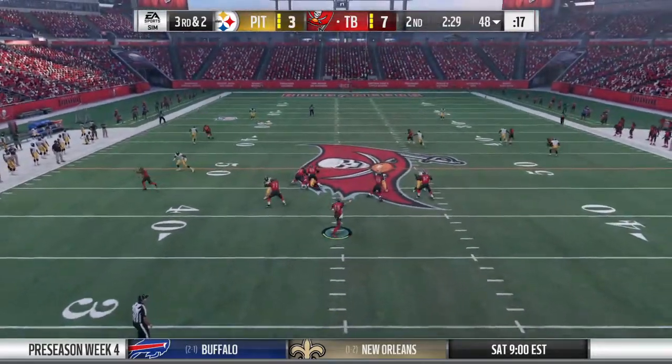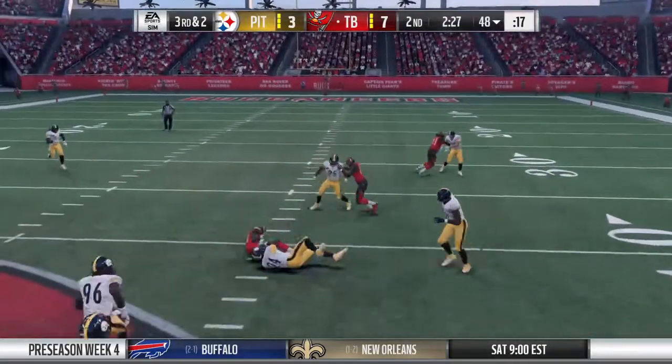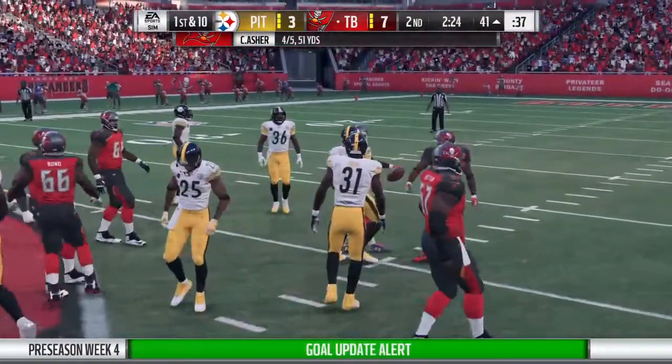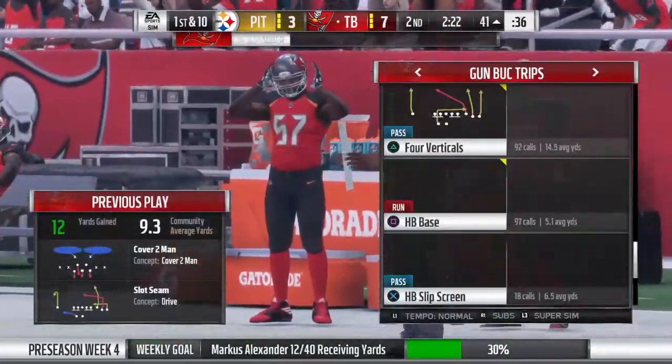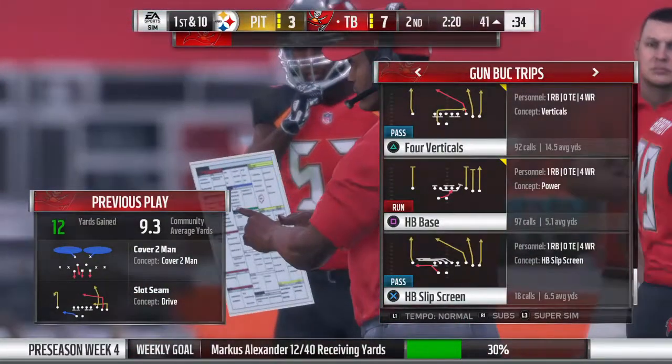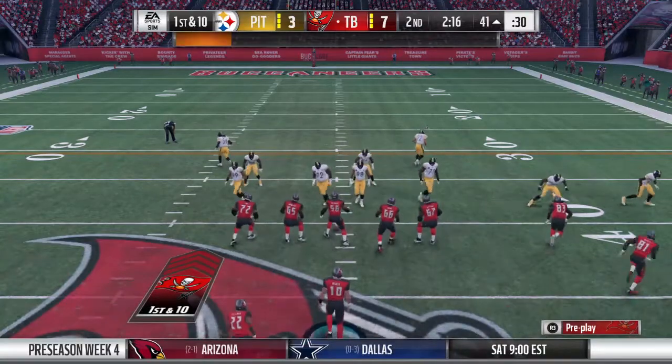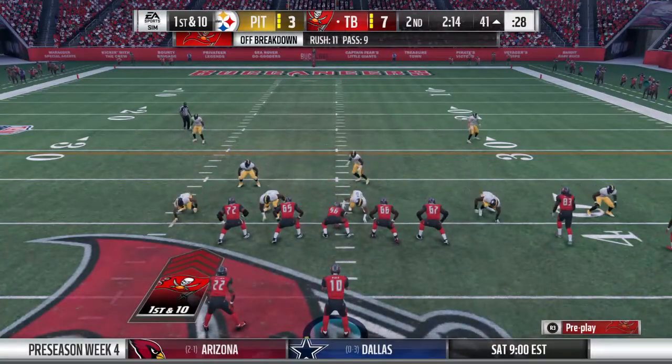Here's Asher. From the gun, he'll throw. And he will find his man on the end route. Complete. And he will have first down yardage as he's brought down at the 41. They don't need to run another play here before the 2-minute warning. Let's see if they do it anyway.